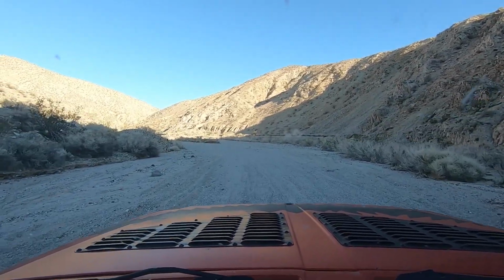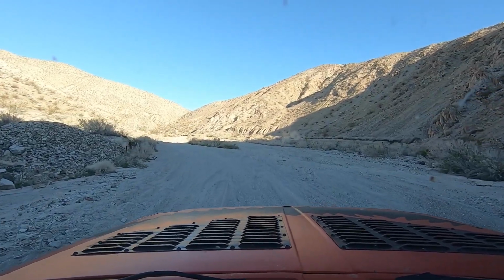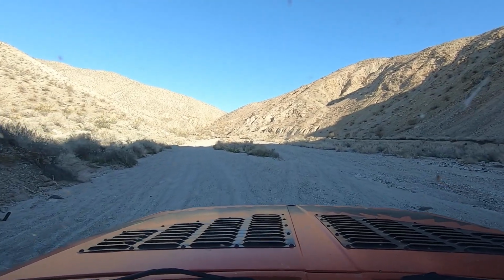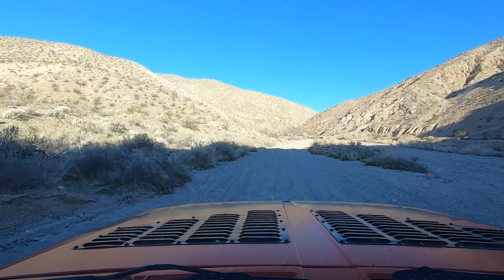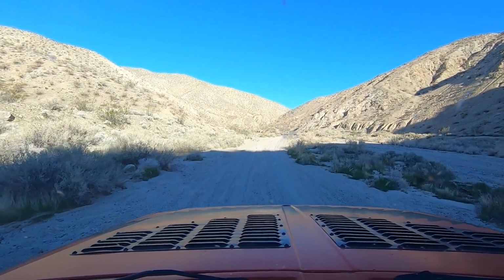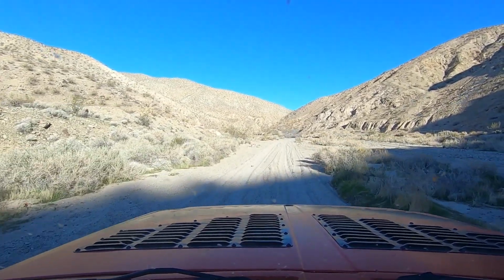Oh, I can really feel how soft that sand is. That's pretty soft. Probably like another mile up here. I might want to pull over just to see my tires, see how they're doing. Yeah, no problem. Here in about a mile, I might want to lock my hubs.